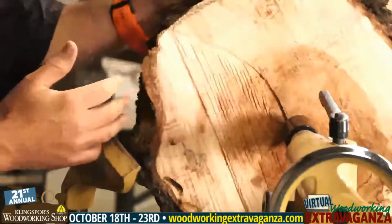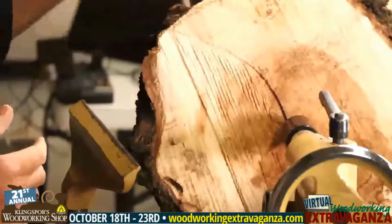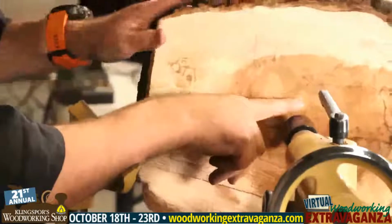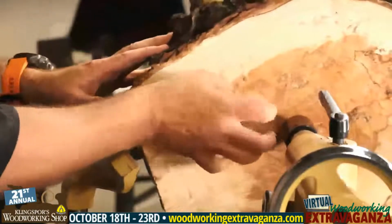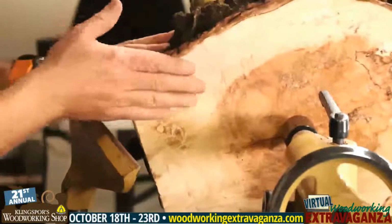The top's going to be over here. So we're going to keep the burly edge on the top side and then work it down. I can see a little bit of figure in the bottom, so this will work good for the foot and that type of thing. And we'll wind up removing the sapwood, which doesn't have a lot of figure on this outside edge.